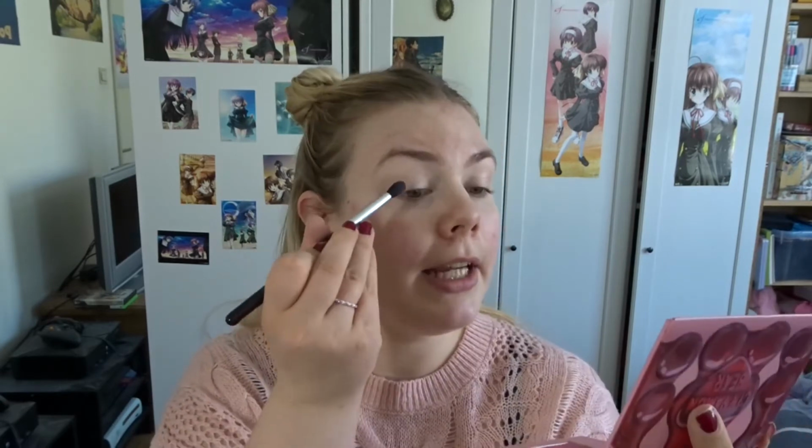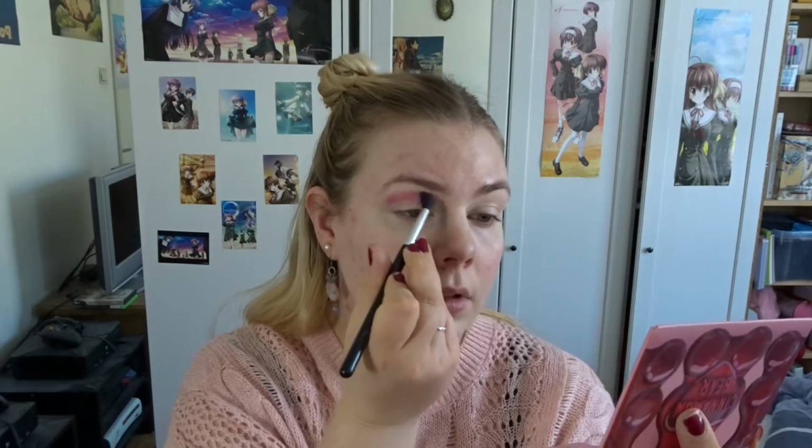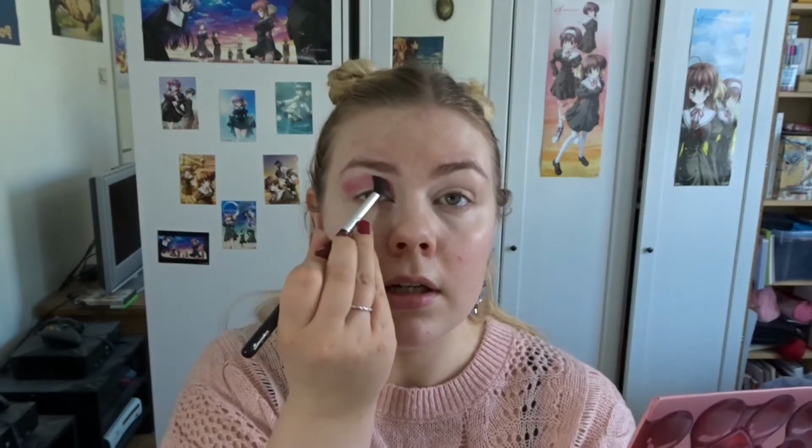I'm taking this Tapered Blender brush from a Dutch retailer. And I'm going into the blush, which is called Cinnamon Bear, and I'm taking that into the crease. You see, for a blush, this is quite pigmented, so it works out fine. Wait, let me zoom you in a little bit, then maybe you can see what I'm doing.